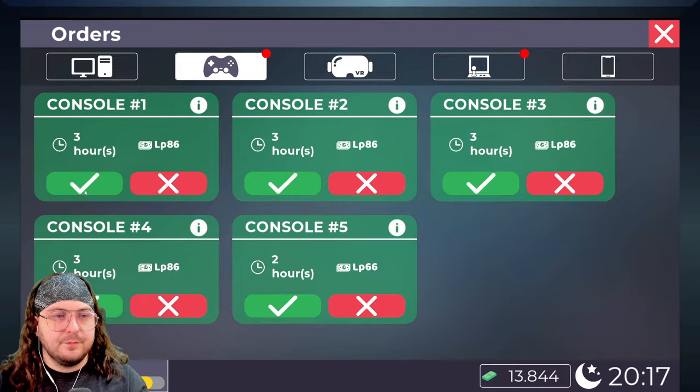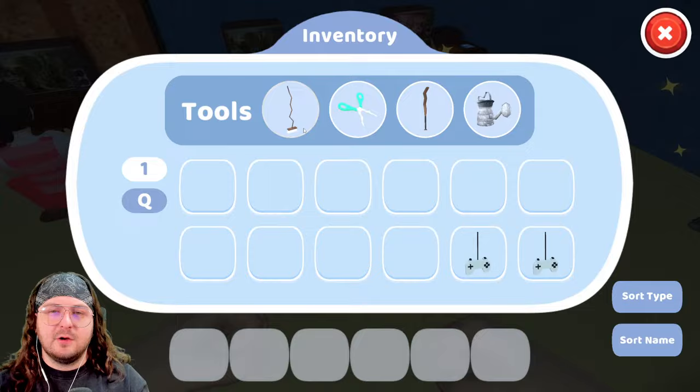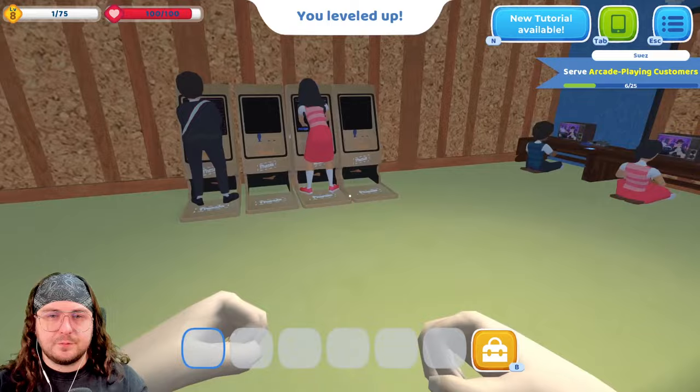There we go. So I think also in this game, I don't think it has told us directly, but I think the better quality stuff you have, the more you can charge for. Like if you have a better quality desk, computers, so-and-so, you can charge more. Thank you. Let's get more console stuff.